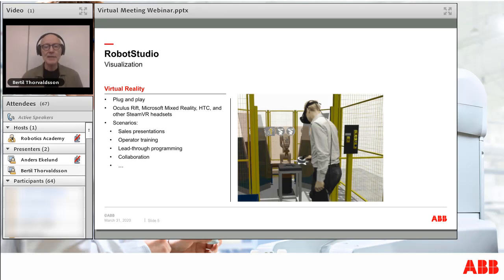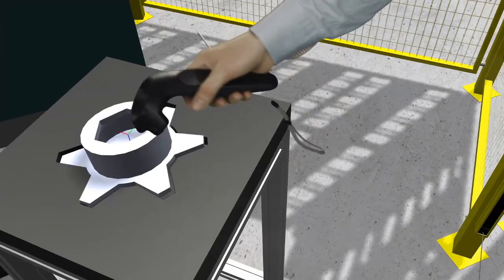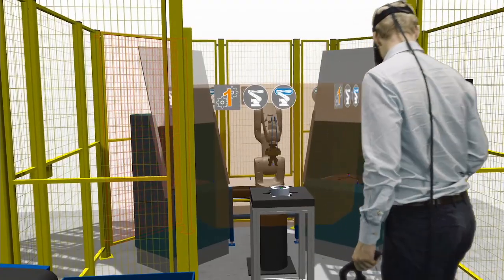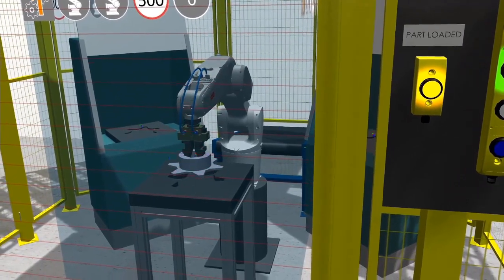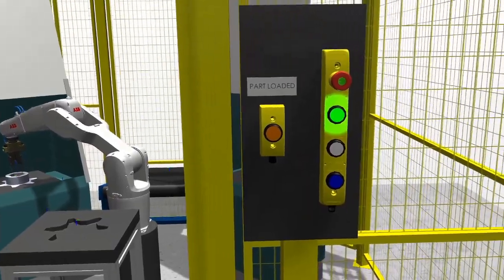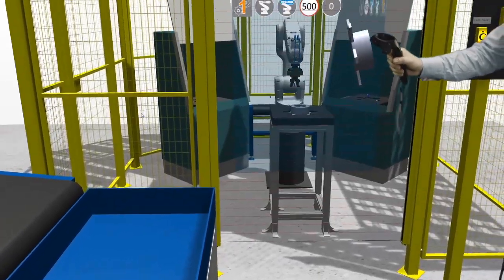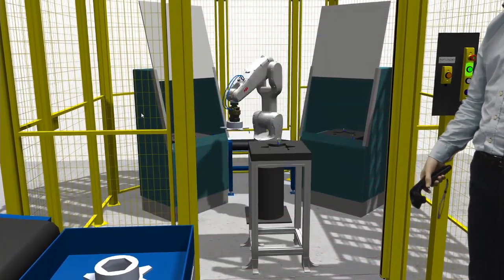If you haven't seen virtual reality before, I'm going to show you a little video, and Arvid, maybe we can run that. It's not so easy to illustrate what virtual reality looks like if you haven't seen it, but what we're showing here is at the same time we see a person and we see what he sees through his VR headset. So this gives you an idea of how it's possible to train operators in virtual reality.